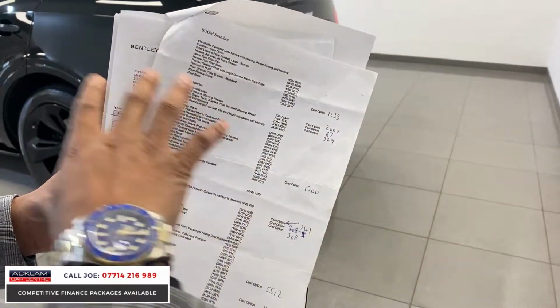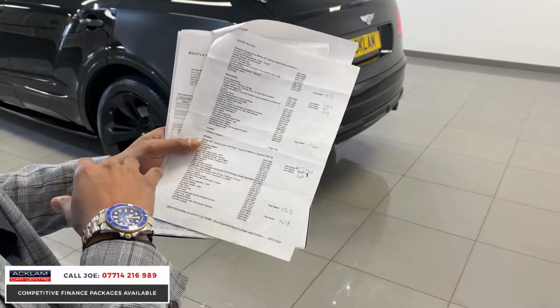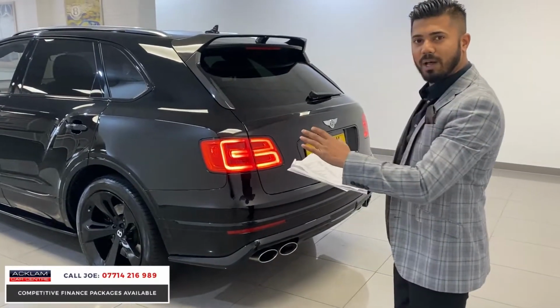I mean, I'll put all this on the website anyway, so you can see it for yourself. But it has literally got everything. It's borderline bonkers to be fair. But then the condition as well, and that means so much.